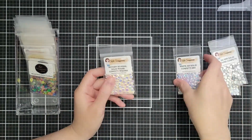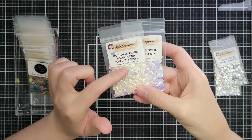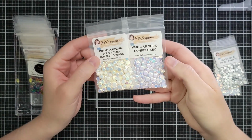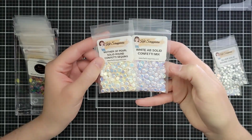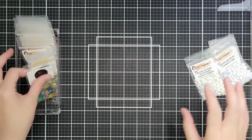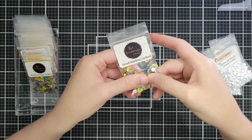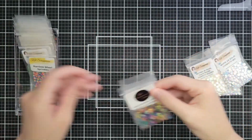And so if I put this next to the white ones, these are slightly more, I don't want to say yellow, but pearl, you know, slightly off-white, where these lean slightly bluer. But they both have that opalescence to them that I love. This is the mixed rainbow confetti, and it's very shiny and pretty. So I got a couple of those.